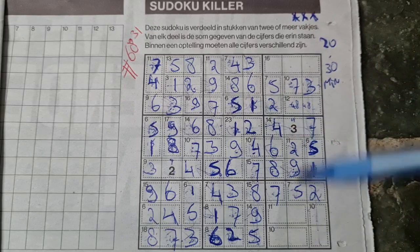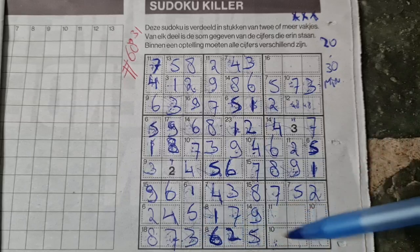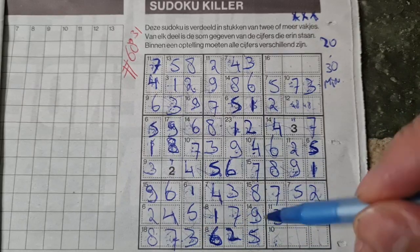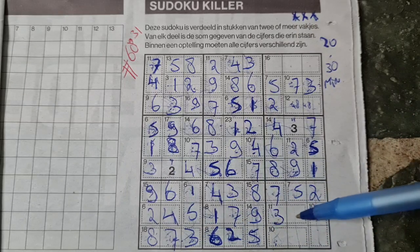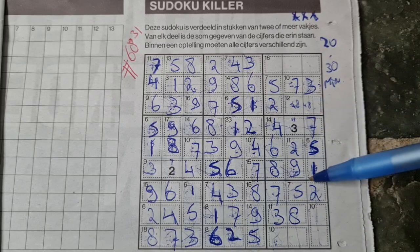3 in the last column, 3 in the column next. So that column, the only 2 places left for the 3 should be here or there. We see a 3 in the last row, no 3 there. 3 should be there in the box of 11. The combination will be 3 plus 8 is equal to 11.